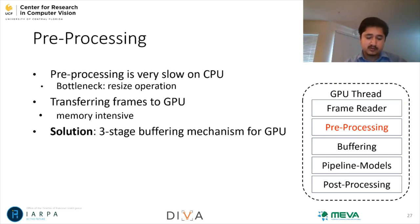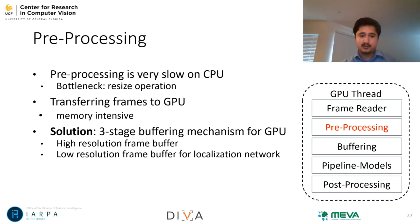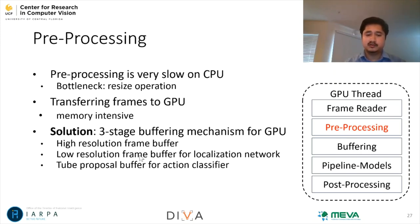So what we do to resolve this is we design a three-stage buffering mechanism. We have one buffer for high-resolution frames, the second buffer for low-resolution frames, and a third buffer for tube proposals. I will walk through this.